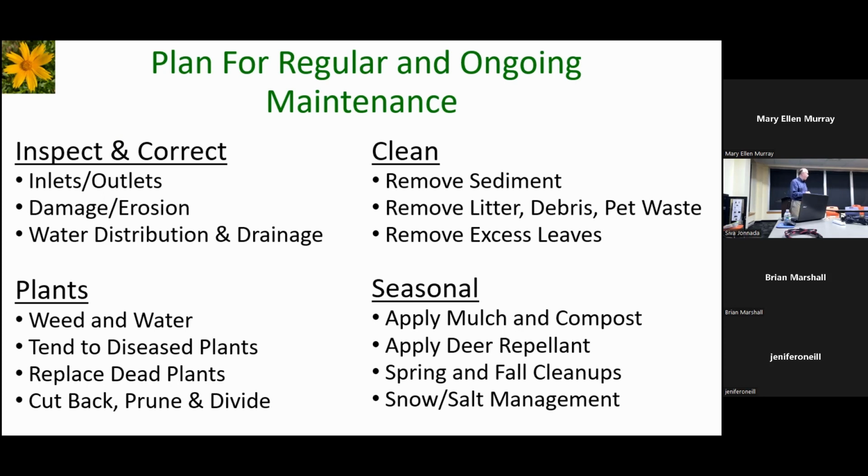Actually, I can see it. No salt management, that's probably one of the biggest things. Yes. And the deer repellents. Yes.